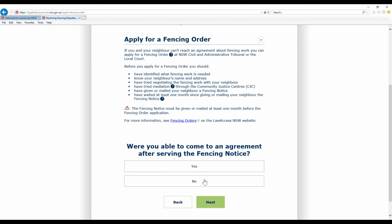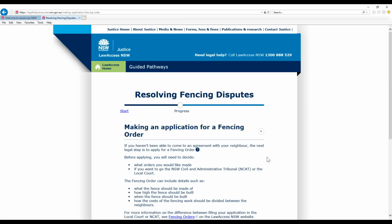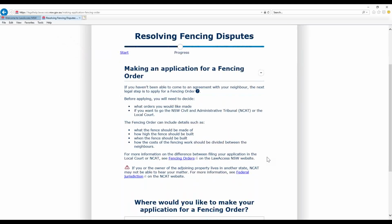Throughout the pathways, we're trying to obviously encourage our users and clients to negotiate where they can, talk to their neighbours, mediate. As we all know, this will save them time, money, stress. Yeah. I like the practical nature of it.